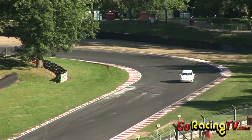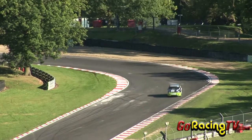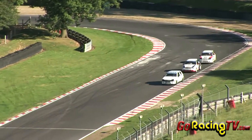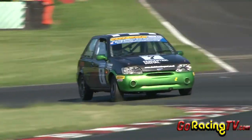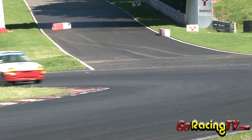Down behind them, backmarkers work their way through. Where is the Class B leader? There he is then. Comes around Druids with a good lead over Scott Baines at the moment. Kevin Stirling still in third. Ken Bateman in fourth place. Wide line for Bateman as they go down through Graham Hill and challenging for a potential podium position in Class B.